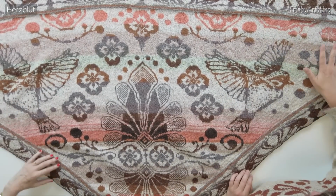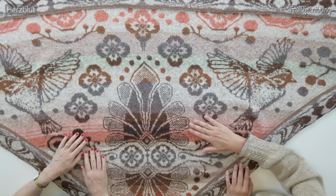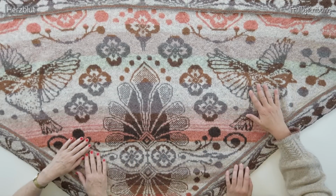So another Jugendstil design, and color-wise, this is really inspired by Alfonso Mucha.